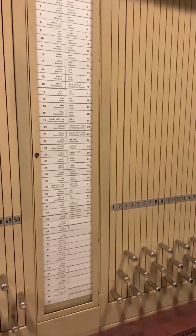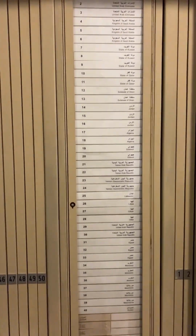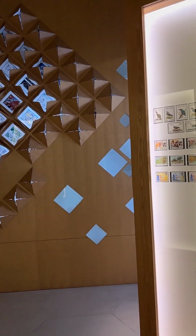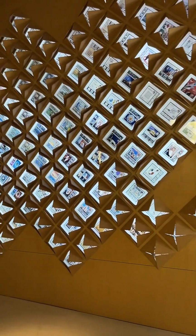Bahrain Post Office Museum includes a philatelic bureau counter where people can purchase new and collectible stamps. And they also have a cafe with a terrace that gives a beautiful look at Bahrain.